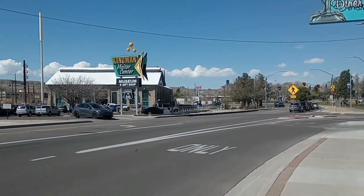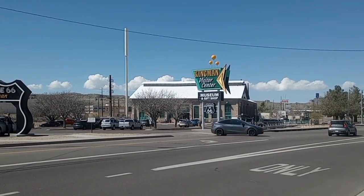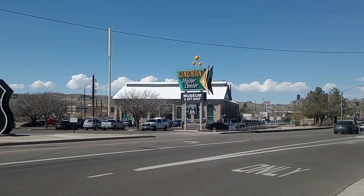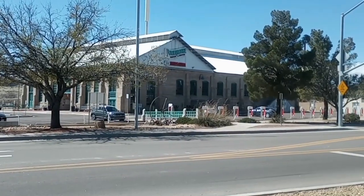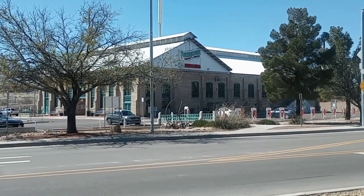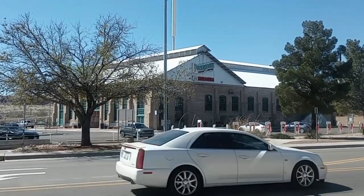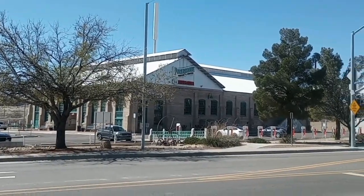And then right across the way there is the old power plant that was here for Kingman. That's been converted into the Kingman Visitor Center, and it has the Route 66 museum and gift shop inside there. See the old Powerhouse Visitor Center there, Route 66 Museum. Now that building they've kept in fantastic shape. That's from the early 1900s, this old power plant here.